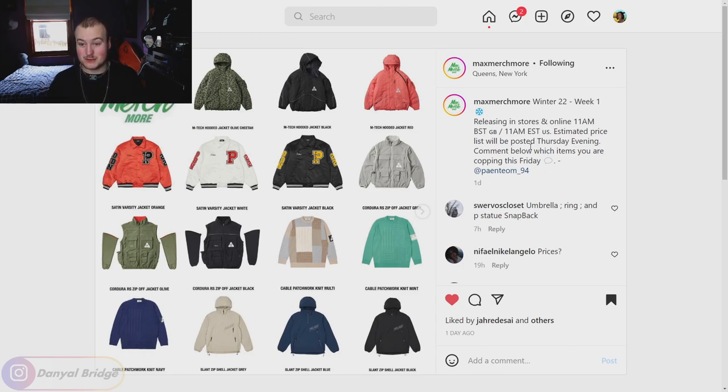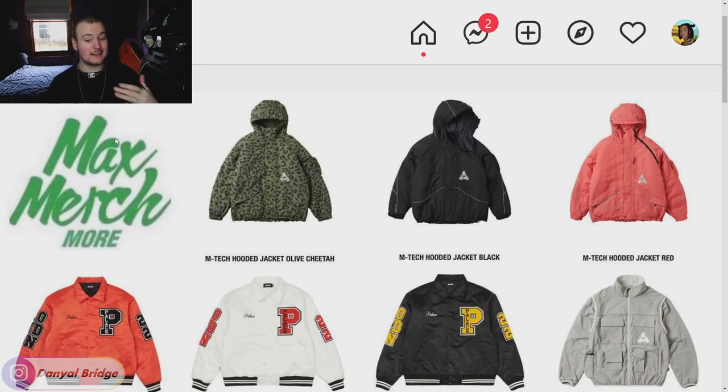Now that we've covered all the release details, we can get into the seasonal pieces dropping. There's going to be a lot releasing in this week, guys. Let's kick it off. Let's check out page one. Okay, to kick it off with, we've got the M-Tech hooded jacket coming in an olive cheetah. Such an odd color option. I've never heard that before.